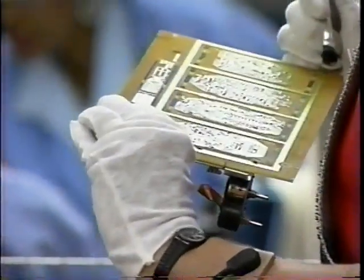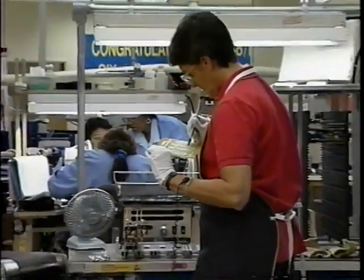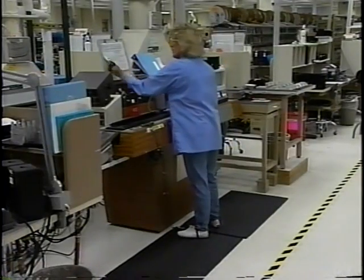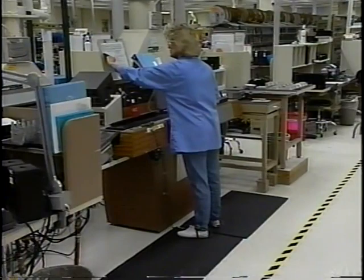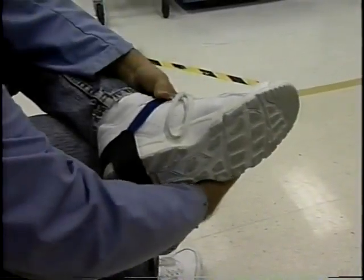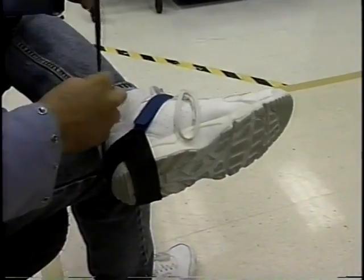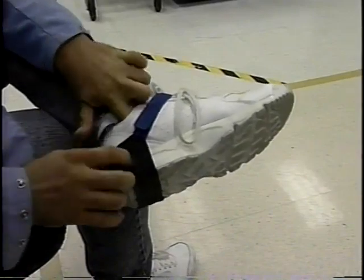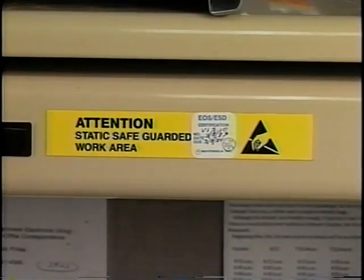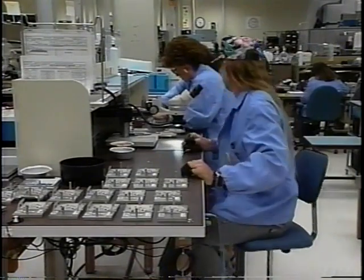If you're handling sensitive components without protective containers, or if you're not grounded with a wrist strap, make sure you're standing on conductive or dissipative flooring or an approved floor mat. You also have to use conductive footwear. The foot straps must be kept clean because dirt and grime reduces their effectiveness, so they cannot be worn outside of the work area. The safety features of a certified ESD protective workstation include static, dissipative, or conductive work surfaces.